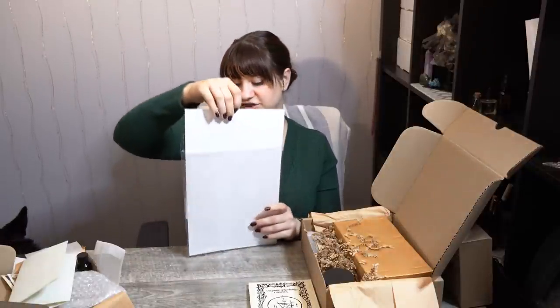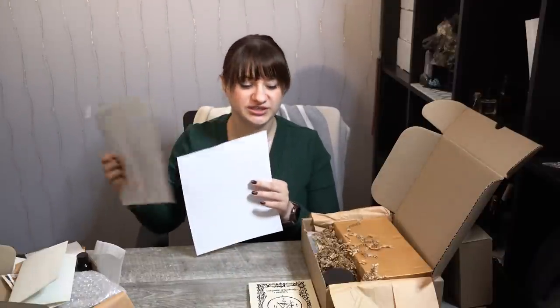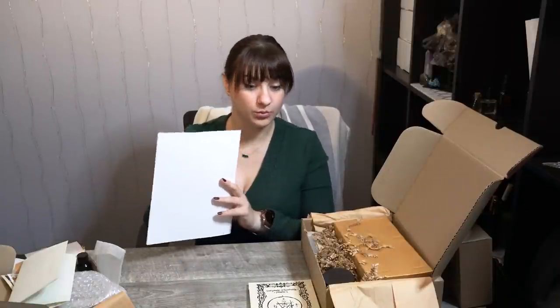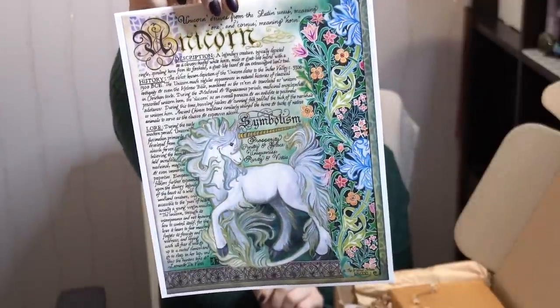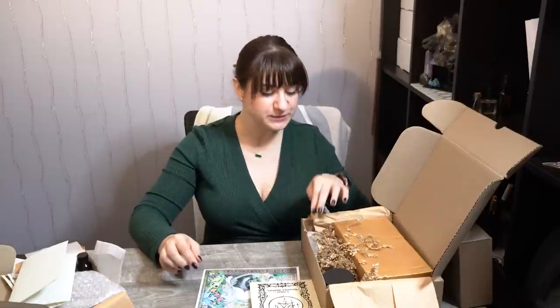Oh, I love the artwork in these boxes. There's just something so vintagey and witchy and just aesthetically wonderful. We have a big box in there. So vintagey and witchy aesthetic-y, it's just fantastic. Unicorn artwork. Oh, so pretty. Thinking you might have something unicorn based in here.